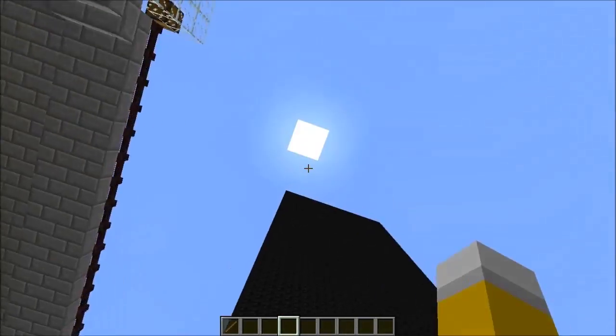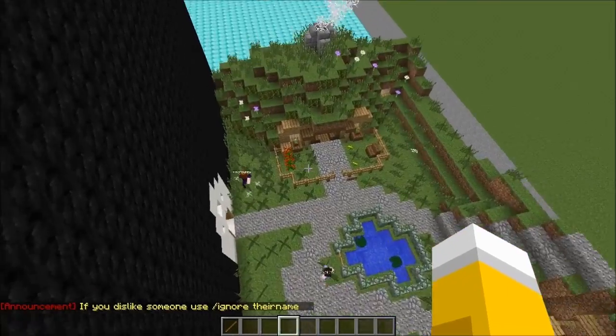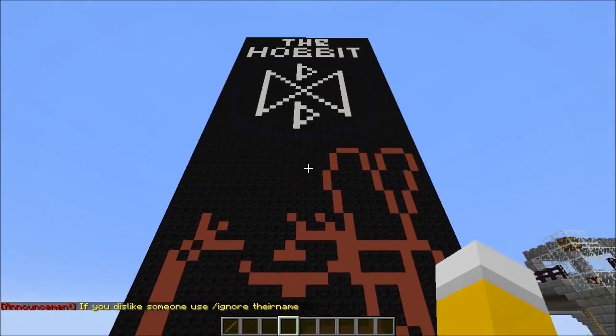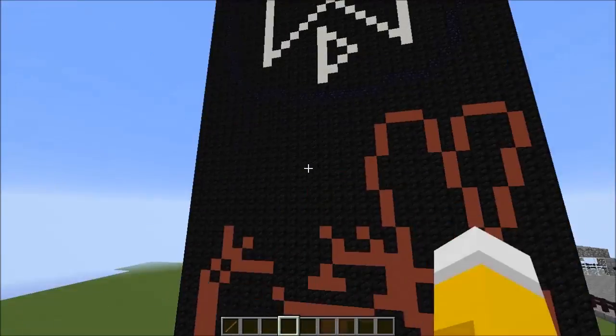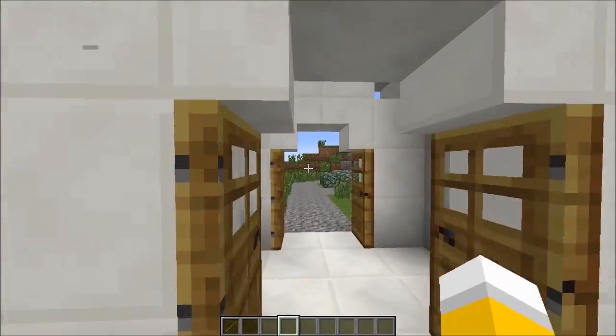Well, Danny, I have to say that's really good. I love that you go through the book and then you go into Hobbiton. I wanted to combine something big with something small, so that's why I've built a big book with Smaug on the front. Oh, look at the chimney. Well done, that's really good. Well done, Danny.